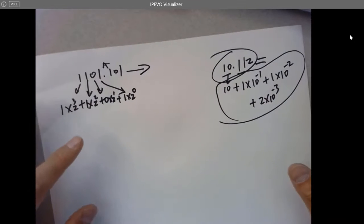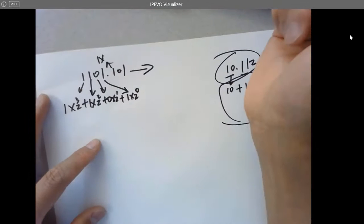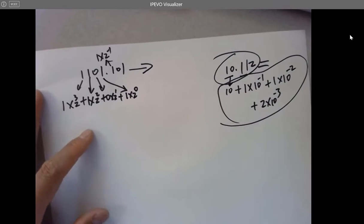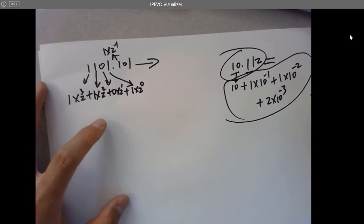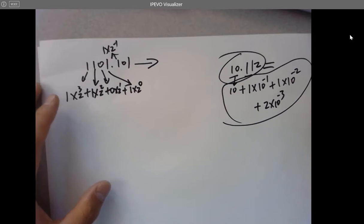What's next? 1 times what? That's why. It's a binary number system. You never have 10. That making sense? Making any sense?